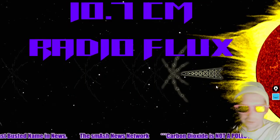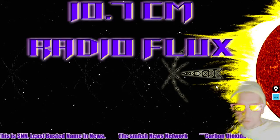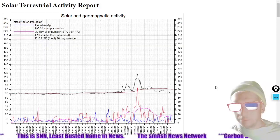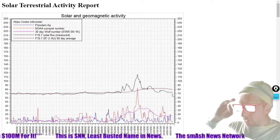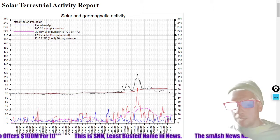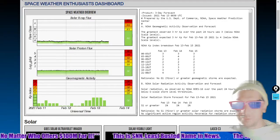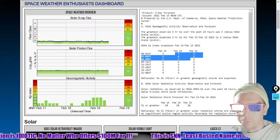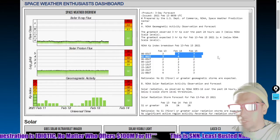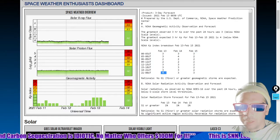The radio flux is back down to 72. You can see that dip in the radio flux there. We cover it daily, and it's been pretty flatlined here over the past about 6 weeks. And here you can see this period of geomagnetic unrest. There's a KP of 4 forecasted, actually late tonight also.